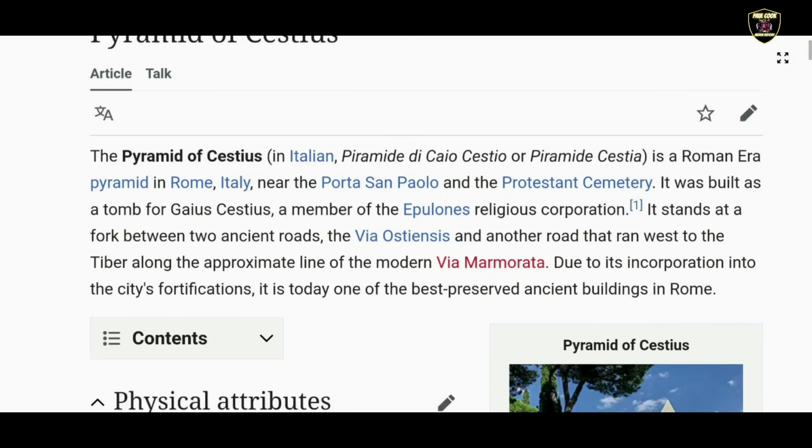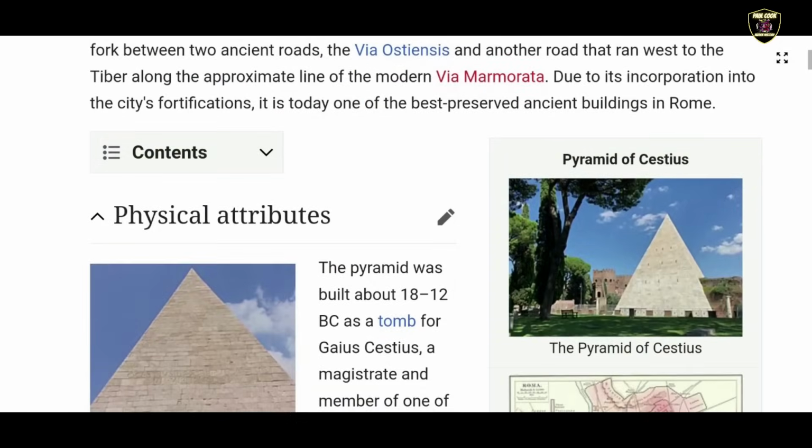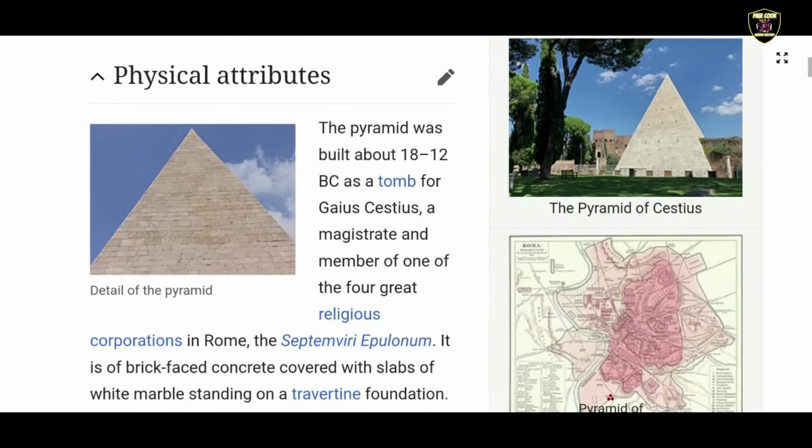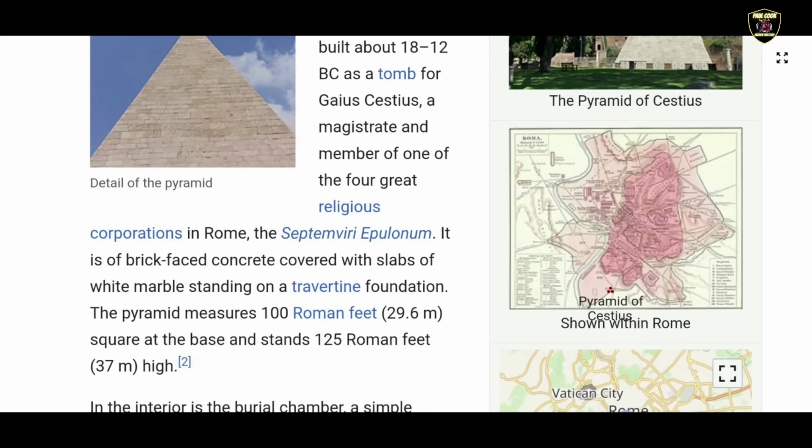Right, the Pyramid of Cestius is a Roman era pyramid in Rome, Italy. And they say it's a tomb for some guy, but we know they ain't tombs. They're doing something to do with harnessing energy from the earth. It stands at a fault between two ancient roads. And not only that, there's two of these, but one of them got wiped out.